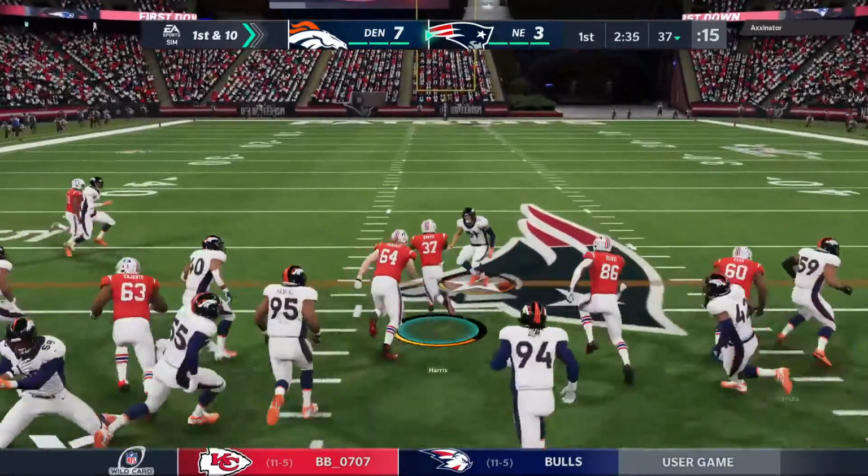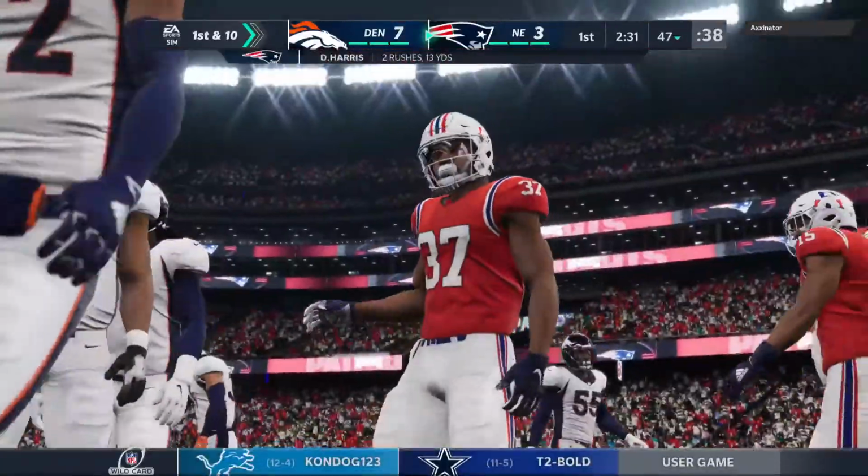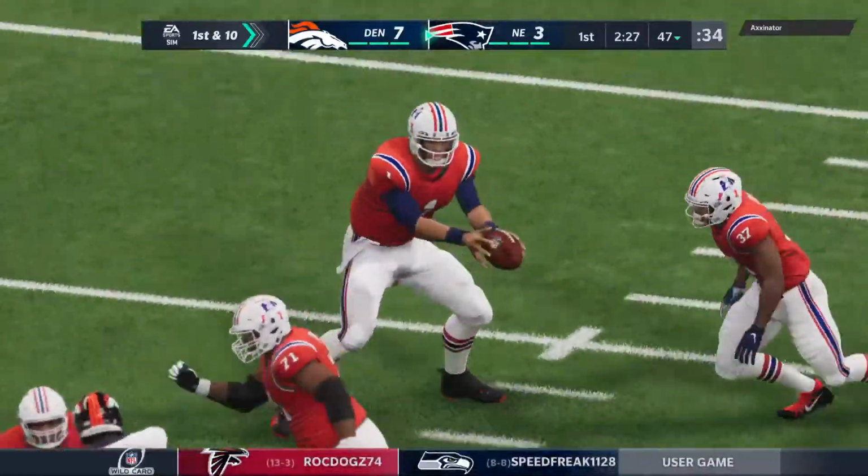Now a first down carry for Harris. And able to get this one across the 45 before he's brought down. That's good. That goes as a gain of 11 and a Patriot first down.